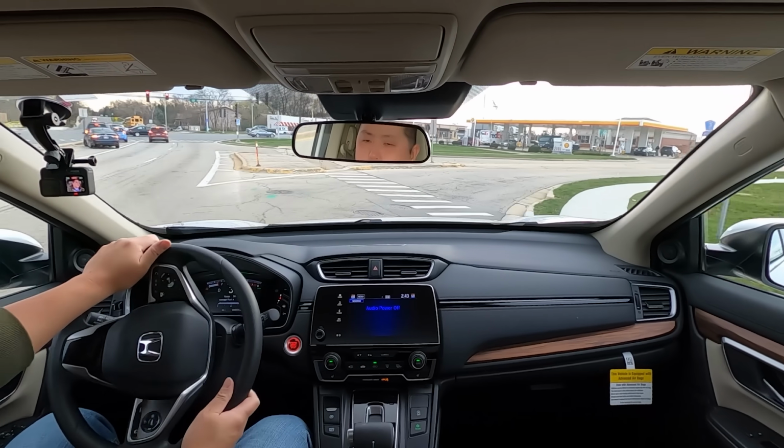Also, the suspension is fantastic. The suspension is really good. It's soaking up all the bumps. It's really comfortable inside. You know, I never really feel that much rattles or anything inside this CRV. And let's see, taking this corner.